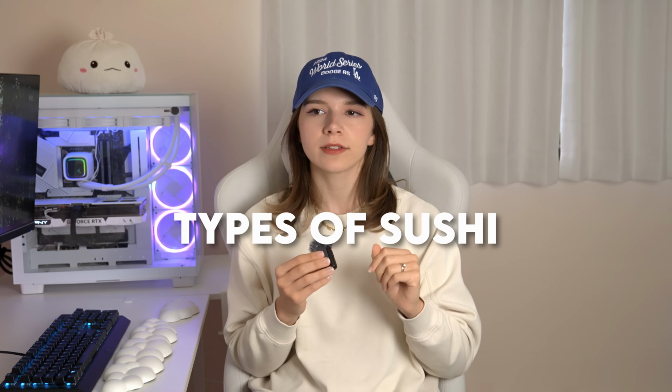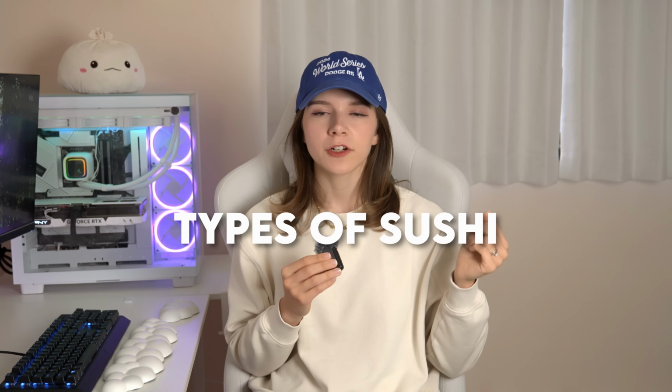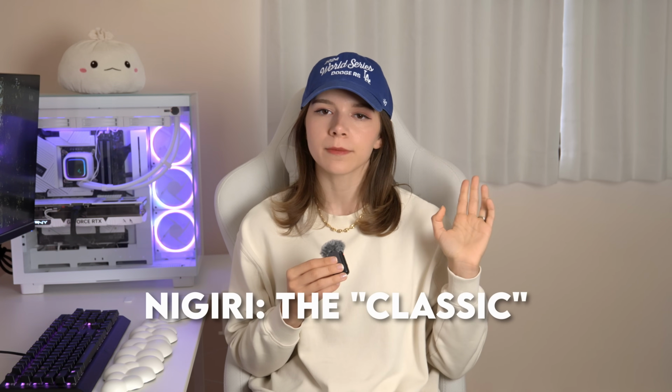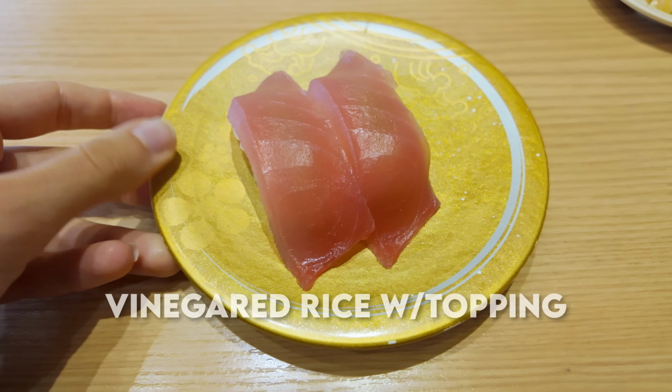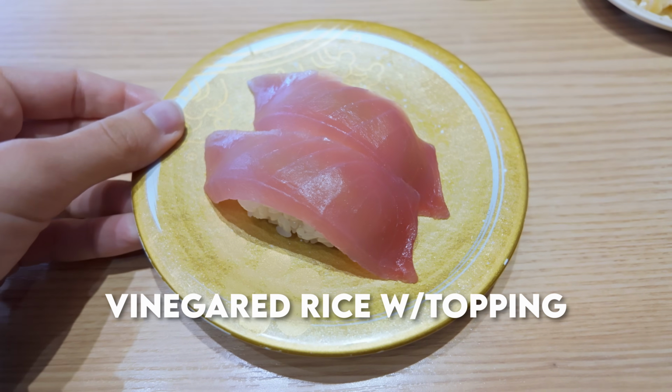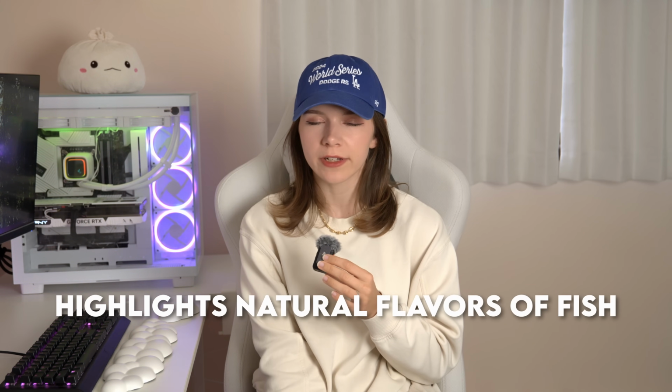Sushi is not just slices of fish on rice. There are actually a lot of different styles. Let's break it down. First up, you have nigiri, which is the classic. Nigiri is a small, delicate bed of vinegared rice topped with a piece of raw fish or another topping. It's simple and elegant, and it highlights the natural flavors of the fish.